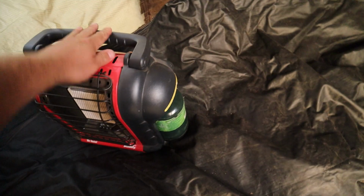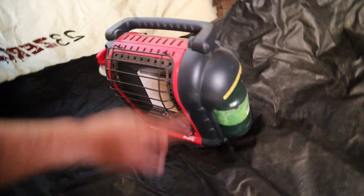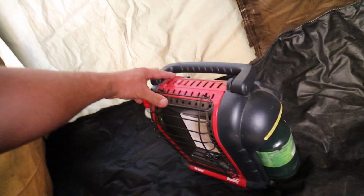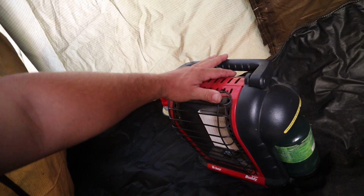We didn't bring the buddy heater hose, so we had to use the tank on the side, and that only lasted about half a night. But these tents are so insulated with the light-blocking technology that it still worked out very nicely. I mean, there's just no light getting in here.